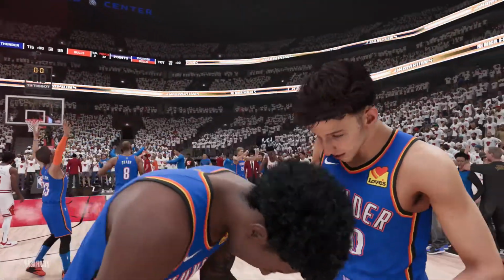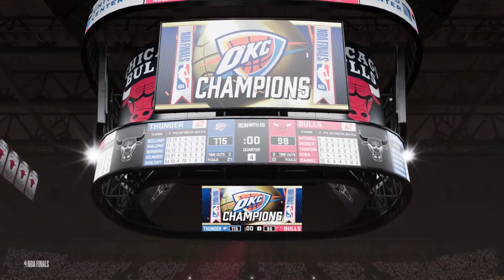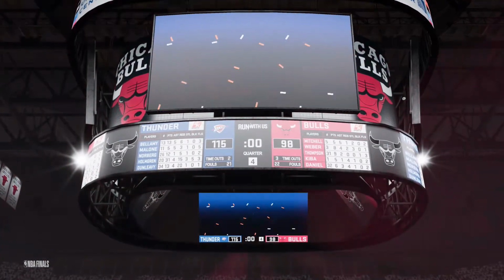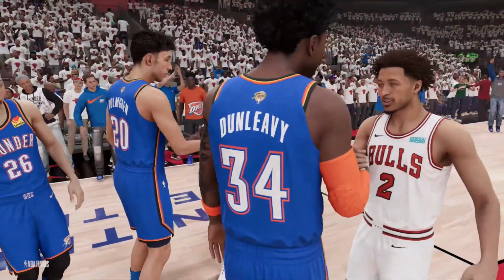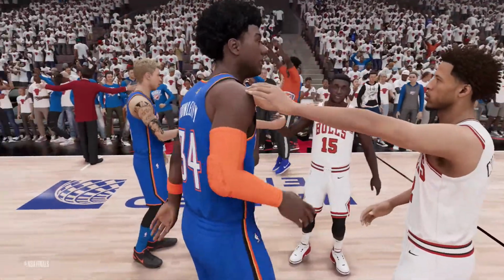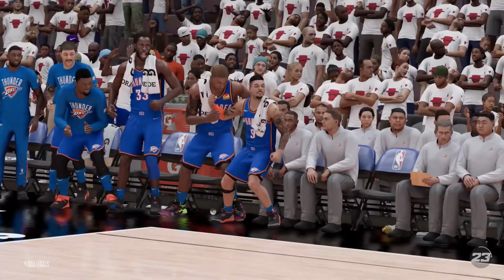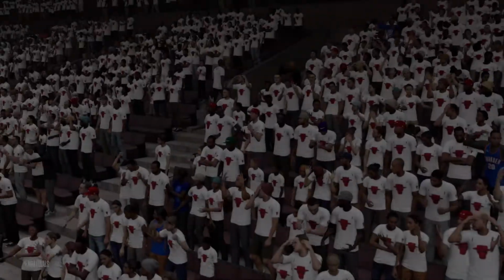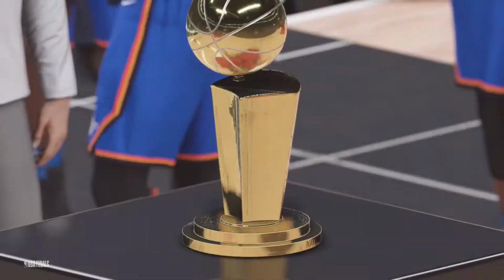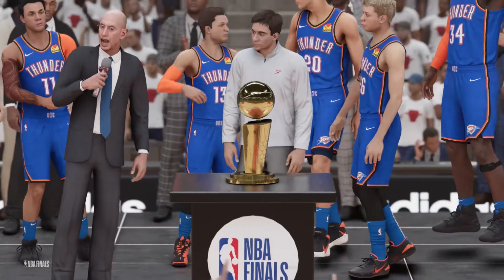Chet Holmgren and Steven Dunleavy. I guess they're friends. They've stuck around for almost 10 seasons, so I would think there's a little competition. Wow, Chet had a closeout game, 31 points. But these two are best buds. Sure, it's not the most winning basketball, but it has resulted in an NBA championship yet again. Bench going crazy. Isaiah Jackson is on the team. Bulls fans in disbelief. And there is your NBA trophy.